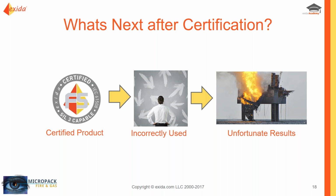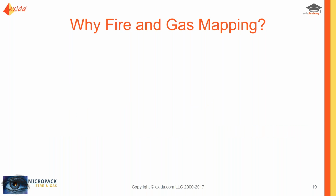Now, how do you mitigate this, how do you make sure that this doesn't happen, and how do you optimize your flame detector layouts? I'm no expert in that, but we have somebody on the line that is. So I would love to give control of this presentation over to Mr. James McNay. James, go ahead and take it from here.